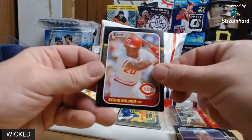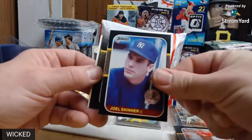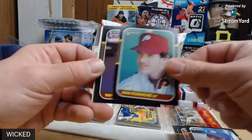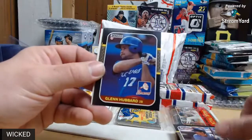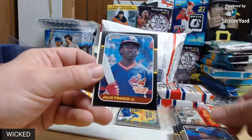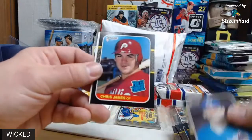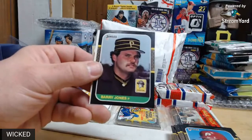Mark Acorn. Eddie Milner. Joel Skinner. He looks like he has a spirit jersey on. Yeah, kind of. Ron Roenicke. I wonder if he's related to Jeremy. Wayne Tolleson. Roenicke spelled different. I know. Glenn Hubbard. Julio Franco. With the original logo. Ed Nunez. Chris James, rookie. And Barry Jones.